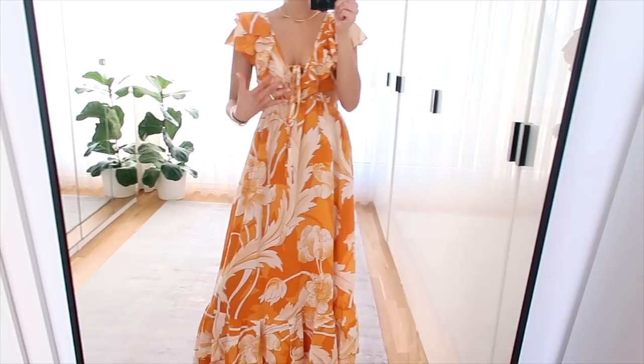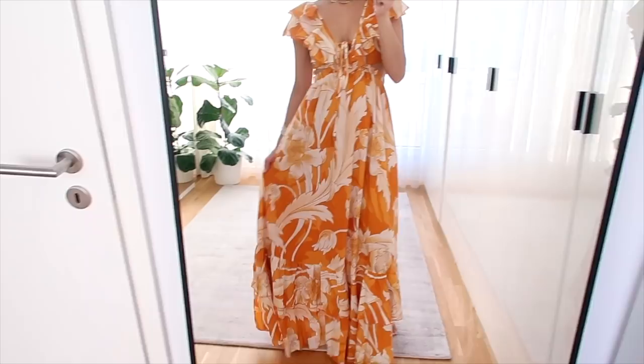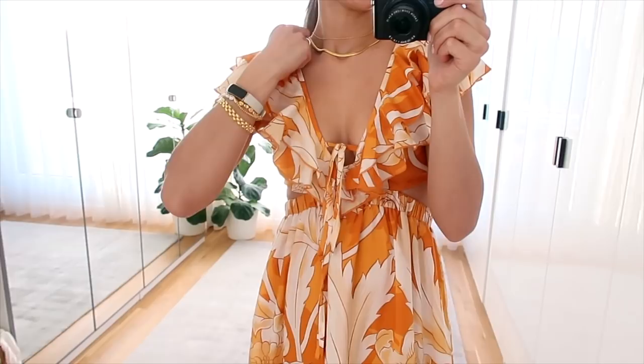It's really comfortable, flattering, and has an open detail on the back with this cutout. So I hope you guys found a little inspiration from that little mini haul. If you're maybe also going away somewhere, or if you want to get a few early spring, summer dresses and things like that, then hopefully you enjoyed some of these pieces, because I love them and I'm so excited to wear them next week when we're away.